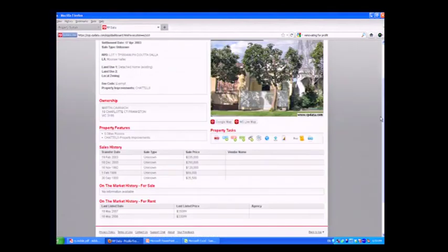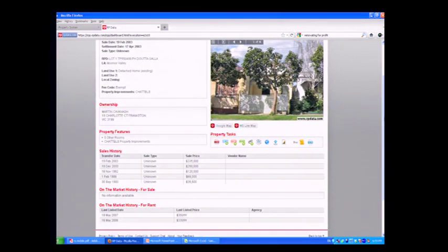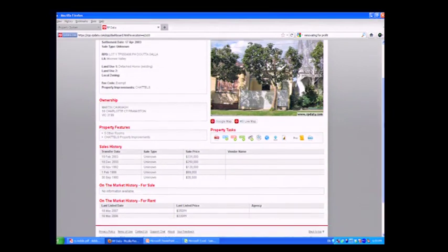Sorry, can I just go back for a second? What I like about RP Data is you've got the sales history. See there, you've got those columns down here, it gives you a history of when the property actually became on the market. So sometimes an agent will phone you, and if you haven't been monitoring the market closely, this property's on the market, and you may not realise it's been on the market for 2 months, whatever it may be, it's not so hot. So that's always a good one to look at, the sales history.